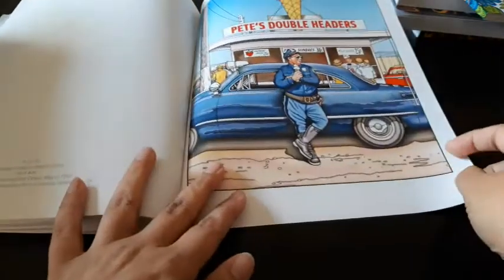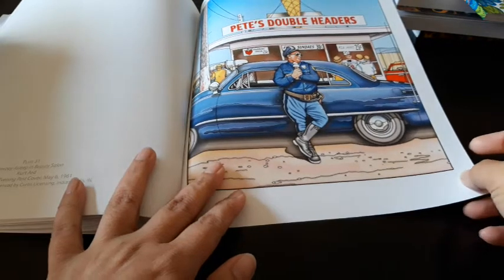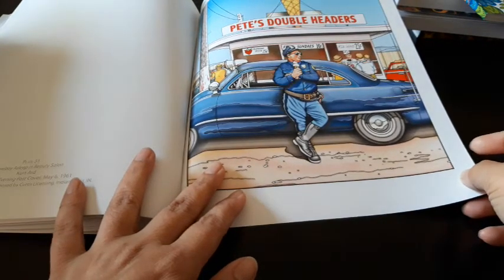Oh, this is the one which we saw with the policeman. Oh, this has been colored very beautifully. I really don't think I can do it that much justice.